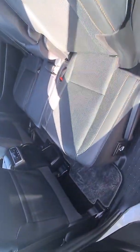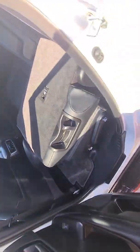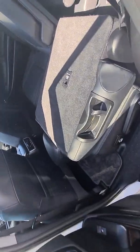So heaps of access, heaps of really easy ways to make it all work for you. And if you do want to make that seat go flat, you've got another one there, which, sorry, just got to use both hands, which will drop that flat for you too. So really convenient, real handy.